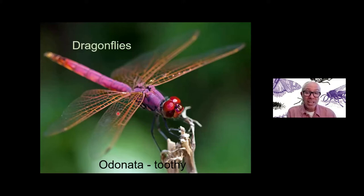The odonates, and that's because they are active hunters. Look at the size of those eyeballs. They take up most of the head. They even meet right there in the middle. So dragonflies have very good sight, and they need that sight because of the way they fly.